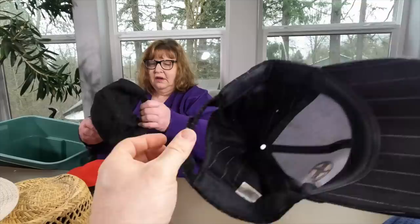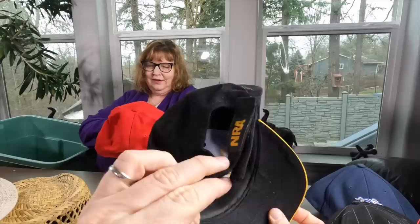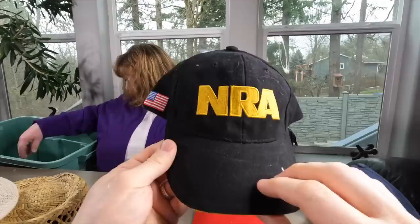Not taking my guns away. Yeah. NRA hat. This is a vintage NRA hat, guys. It's pretty cool. It's in beautiful condition. My goodness. That's really 100% cotton. This is a beautiful NRA hat.